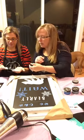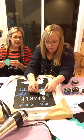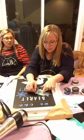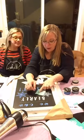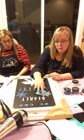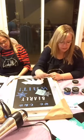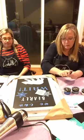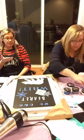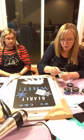Let's see. This one. Okay, so I'm going to overlap. That's going to be so awesome. We are layering just a little bit. Because I'm layering over a little bit, I don't want to press down too hard on top of where I just put the other chalk paste, because you don't want the transfer to pull up. Even though it's dry, because it's so sticky, it may pull up the chalk paste. These have been used quite a bit.